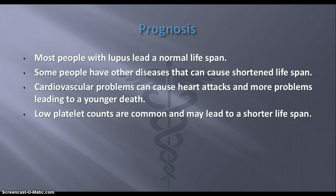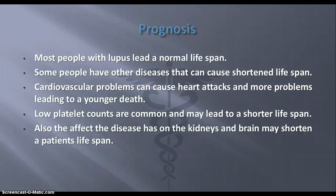There's a lot of vascular system problems with people with lupus, and if somebody has a low platelet count, they can have a shorter lifespan from that. The disease also has an effect on the kidneys, as we said before, and the brain, and that may very well shorten the lifespan, with numerous kidney stones and other kidney failure. That can definitely shorten a person's lifespan, but the cause of death would most likely be related to the kidneys or brain, if it was that situation, versus death by lupus.